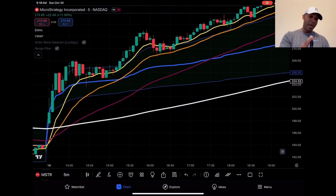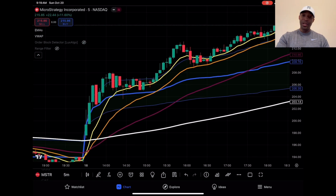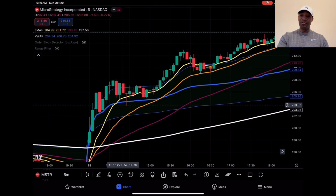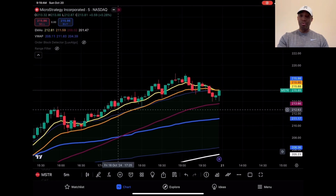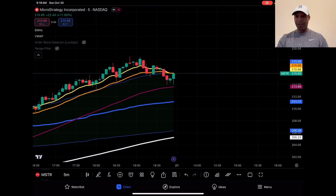Let me circle that one right there. That might be a play that I jump into tomorrow for the downside. I love me some puts, but I'm not saying jump into puts right now, because if you look at this, it's super bullish. They are steady running. Just make sure you know where to get in at and where to get out if you are thinking about taking calls or puts.